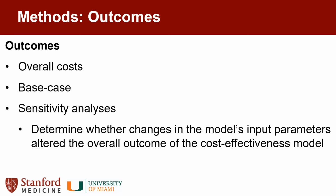We also performed sensitivity analyses to determine whether changes in the model's input parameters altered the overall outcome of the cost-effectiveness model.